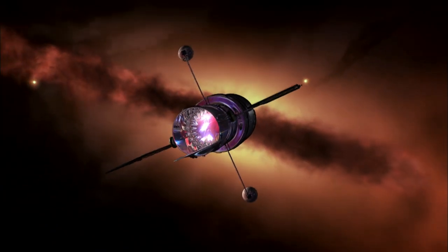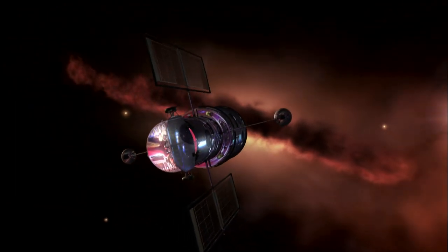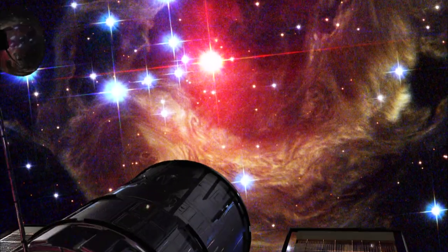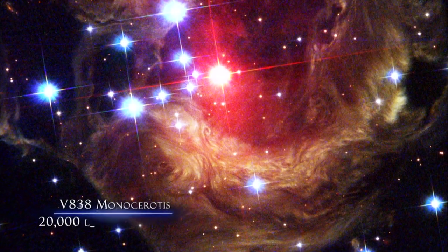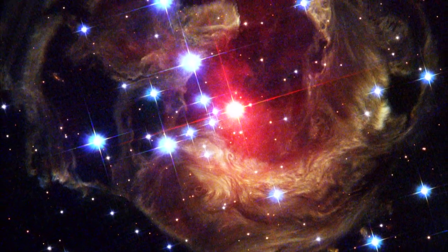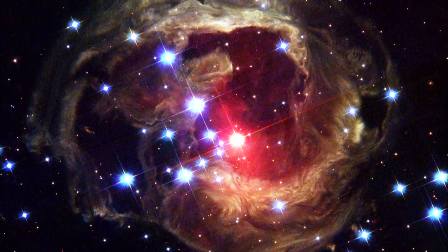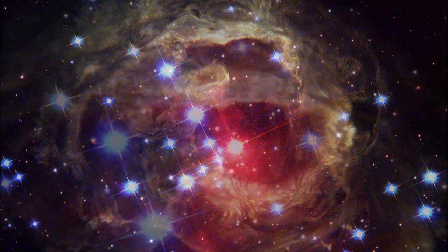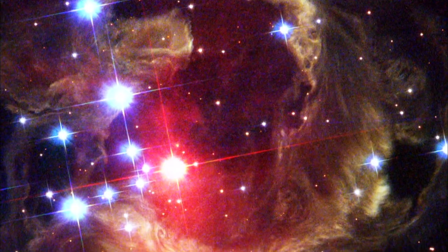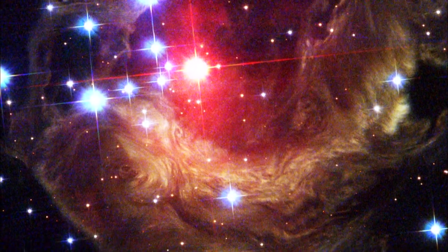To witness this remarkable spectacle, the Hubble cast its gaze across our home galaxy, the Milky Way, to a star so brilliant and so distant, its light takes 20,000 years to reach us. Normally, such a star would appear as nothing more than a faint speck of light. But this star is a giant, one of the brightest in our galaxy. It is also on the verge of running out of energy. And like a dying flame, it surrounded itself in a smoky cloak of dust.